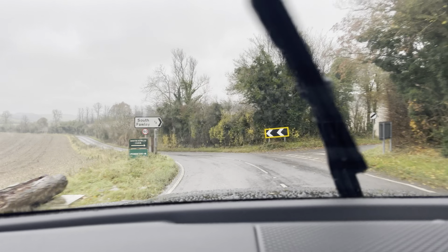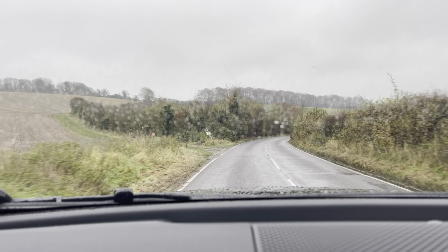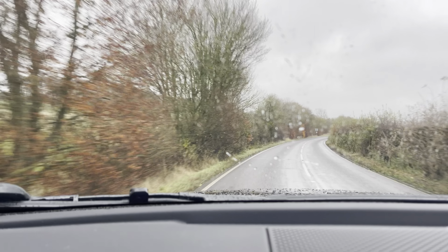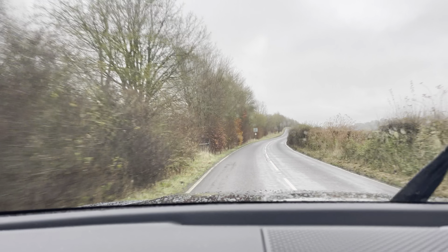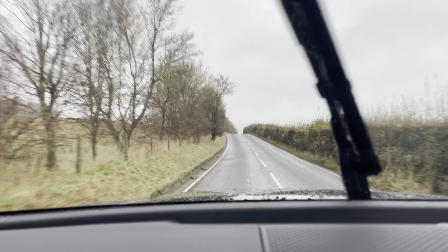So it handles pretty nicely. It's a wet day. It's nice and quiet. One thing, an old Defender is really loud. These are obviously brand new, so they're quiet. The engine's quiet unless you put your foot down a bit. There we go, putting your foot down, 50.